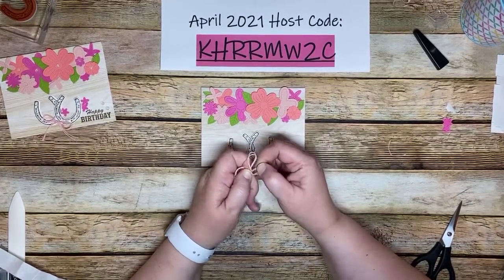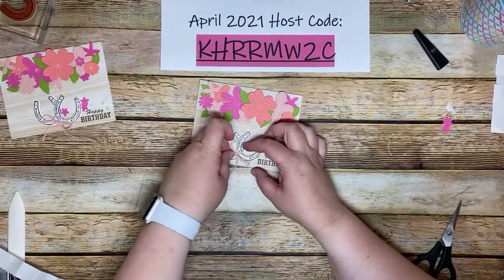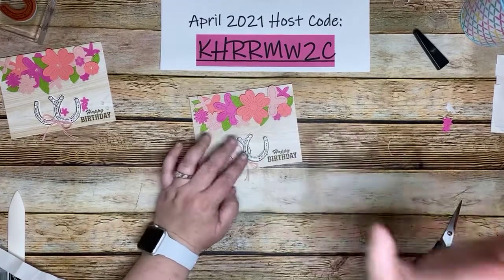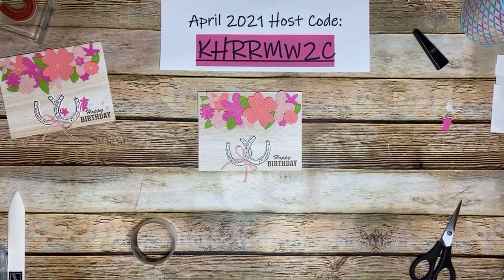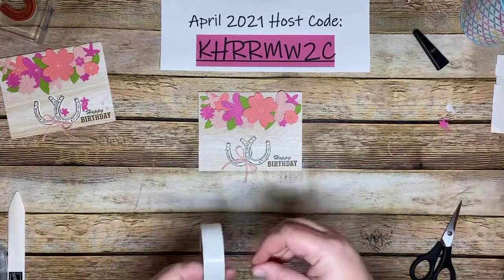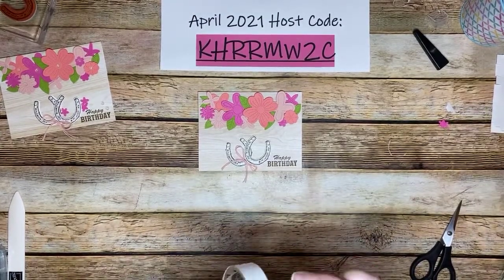My goodness. Okay. It's like sticking to my finger. That is a horrible bow, but it's gonna work for now. I'll go back and fix it later. Whew. I could definitely say that that was not a very good bow. Oh, everybody has a bad day with them, right?